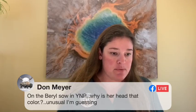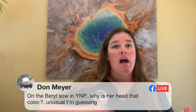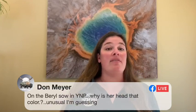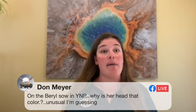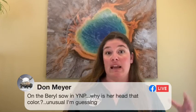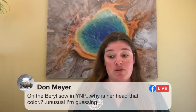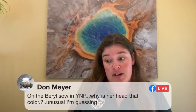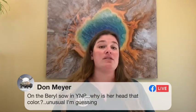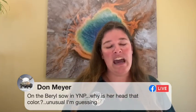Really, basically what happens when you have incomplete dominance is that some hairs are one color, other hairs are another color, and then in addition, you can have different genetic situations like piebaldism, where a certain area of the body could be particularly light or particularly dark, or even birthmark situations where even large birthmarks can leave dark or light coloration. So as for the barrel sow in Yellowstone, she is a little strange looking, isn't she? She's a little bit unique.